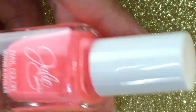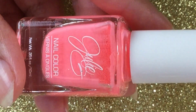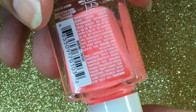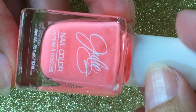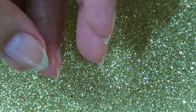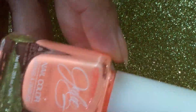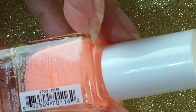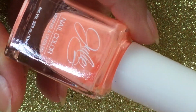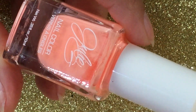I have a few Julie G polishes here. So these are like some really difficult neons to work with. This one is called Bikini. Formula is horrid, but the color is amazing. So this will stay in my collection. I will make it work. This is sort of like a neon peach color. This one is called 925. Again, formula's crap, but it's a beautiful color, so I will make that work.